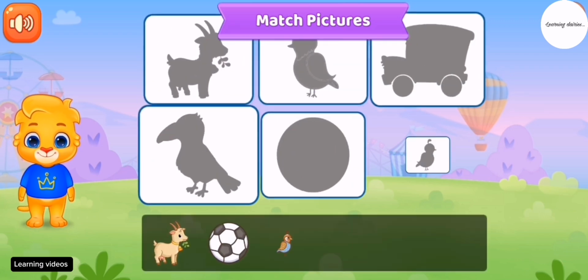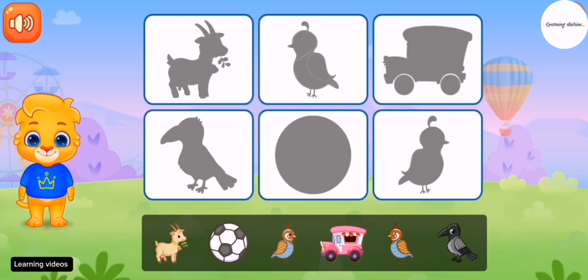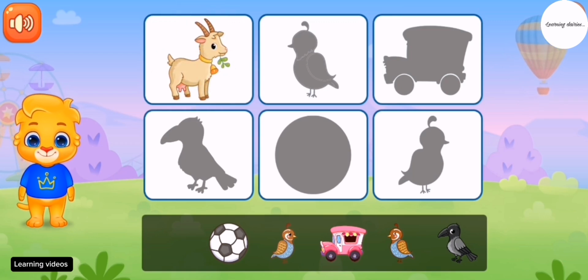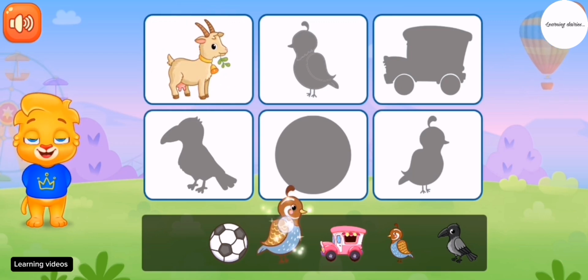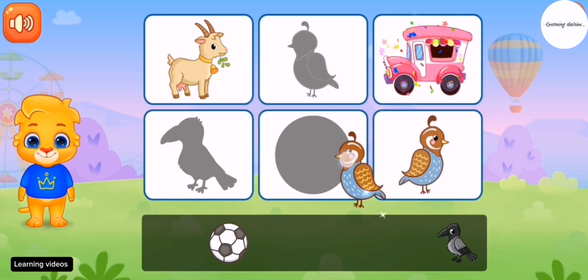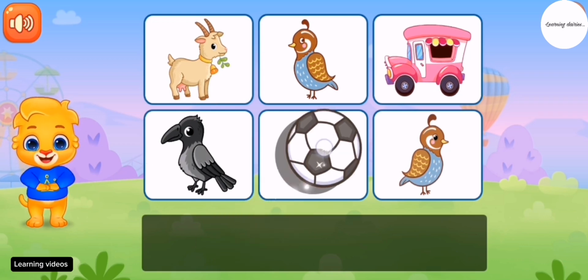Match the pictures. Perfect. You did it.